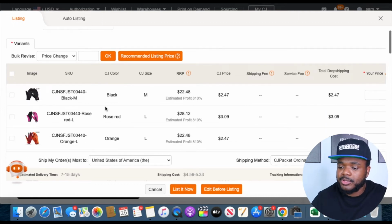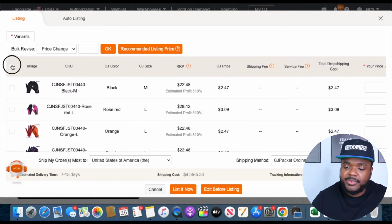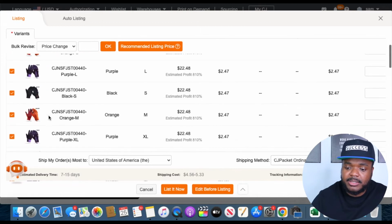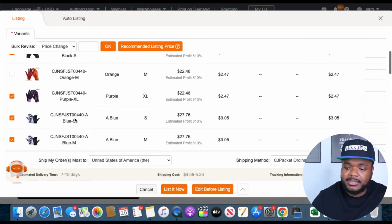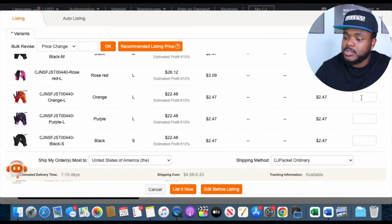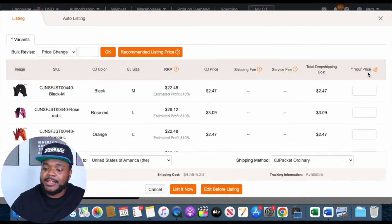Then what you're going to do is go through the process of selecting whichever variants that you want to list. So if you want to list all of them, you can select this option over here. Or if you don't want to sell, let's say, the orange one, you can deselect it and scroll down and deselect whichever ones that you don't want to list. Then what you need to do is enter your price that you're going to be selling it for in this option over here. So CJ does give you an idea of what price you should list it at by looking at this column over here where it says around $22.